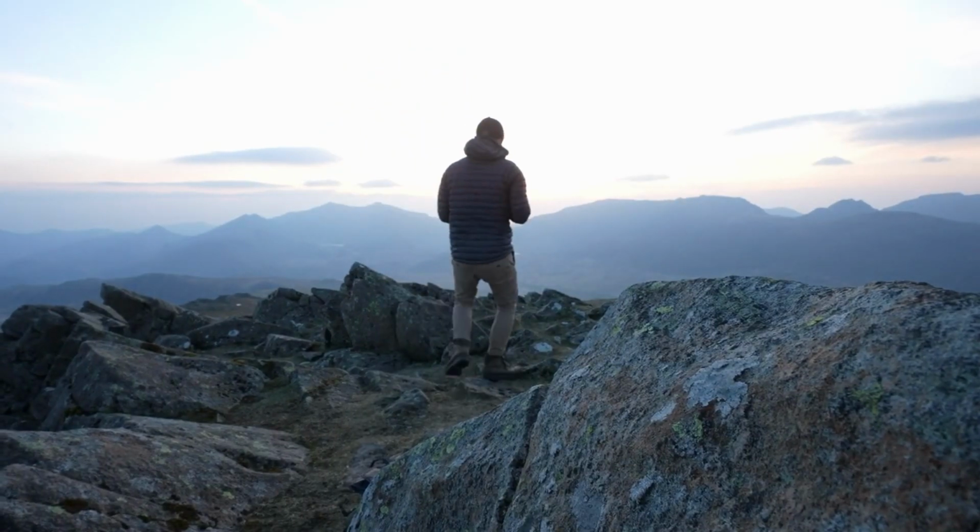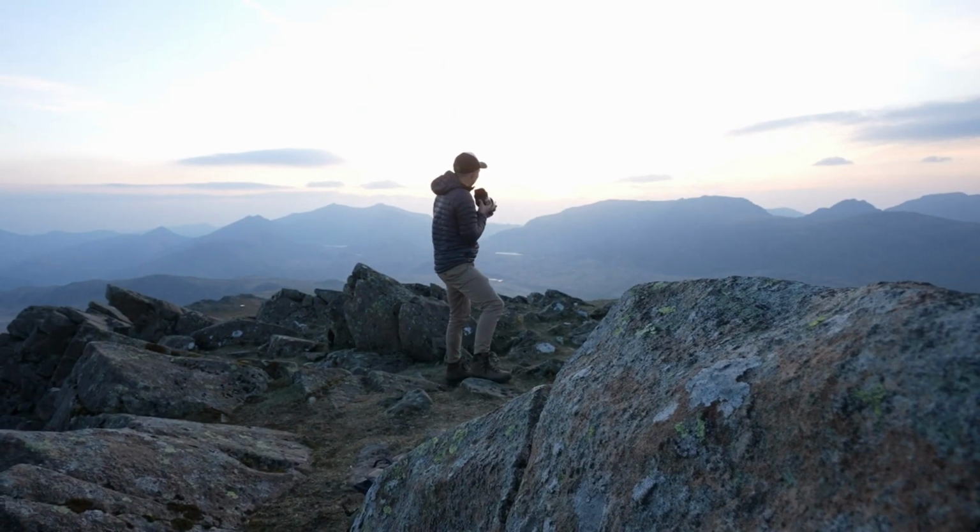So I'm just going to get some shots on the 70-200 now, put some of those up on the screen.